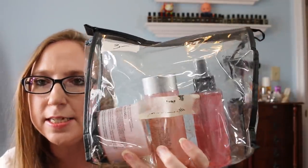I was so excited to find that because finding Gap perfume is just a rare occurrence to begin with. So that was so exciting. And then I also bought this for $3. It is a set of, I don't think it actually came in this bag. They just stuck it in here. But everything is still sealed, brand new.